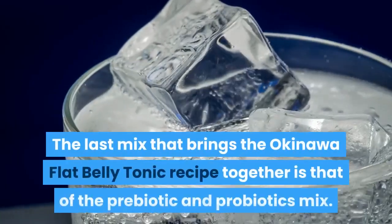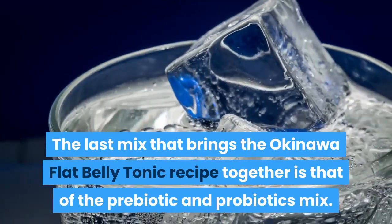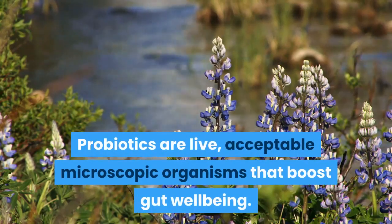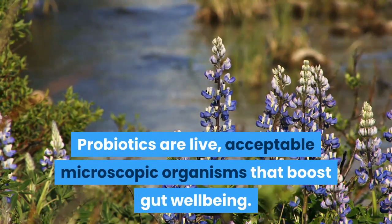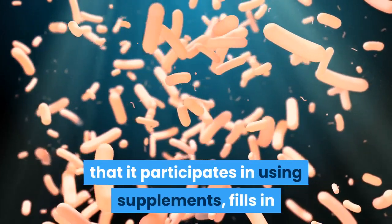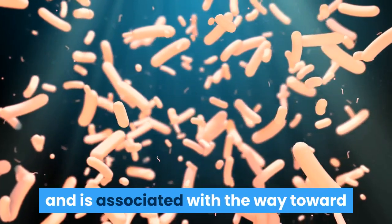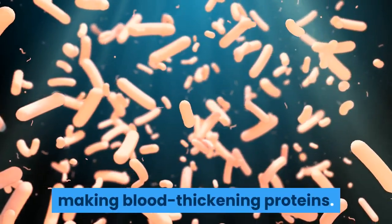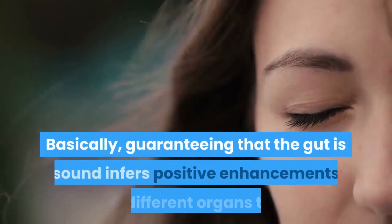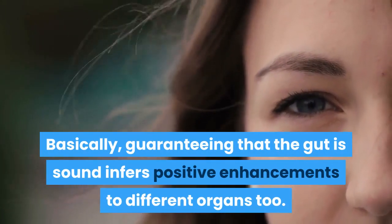The last mix that brings the Okinawa Flat Belly Tonic recipe together is that of the prebiotic and probiotics mix. Probiotics are live, good bacteria that boost gut health. The gut is a significant organ seeing that it participates in using nutrients, serves as a protective layer against infections, and is involved in the process of making blood-clotting proteins. A lot more, writes Harvard Health. Basically, ensuring that the gut is healthy implies positive improvements to other organs too.